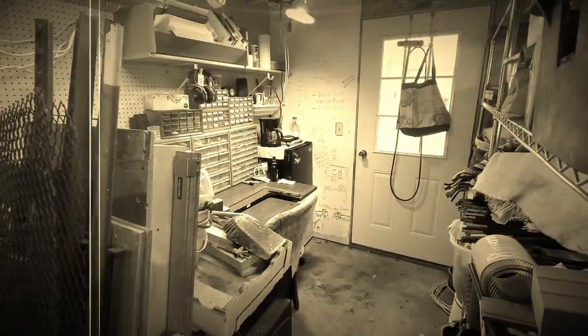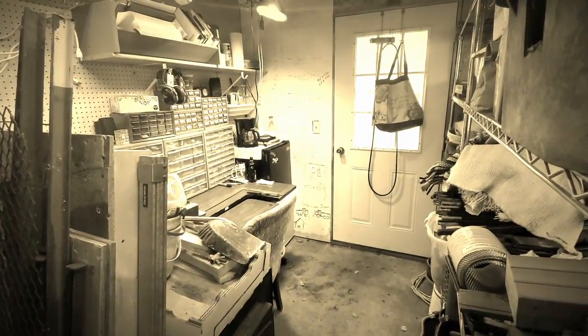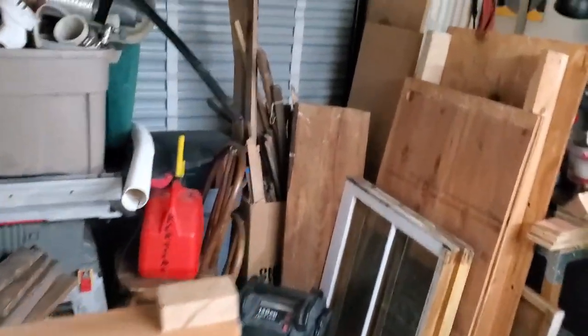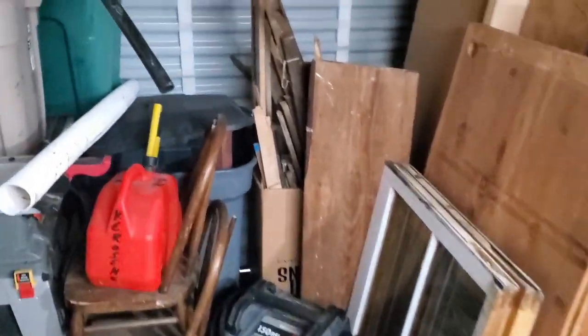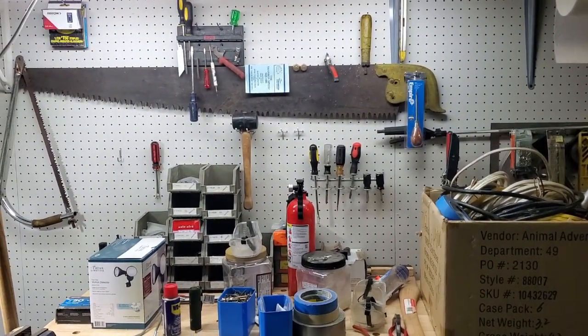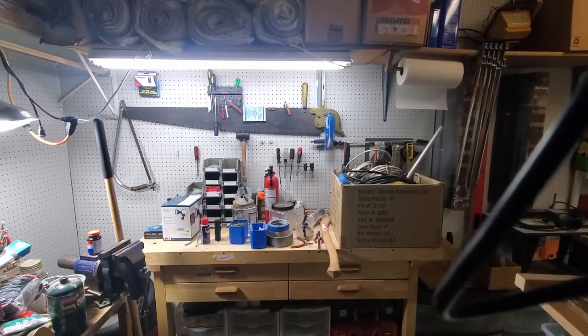Here's kind of my little desk and refreshments are over in that direction. I don't have to push in here as much anymore. I can walk around, so we can at least start doing some projects in here.